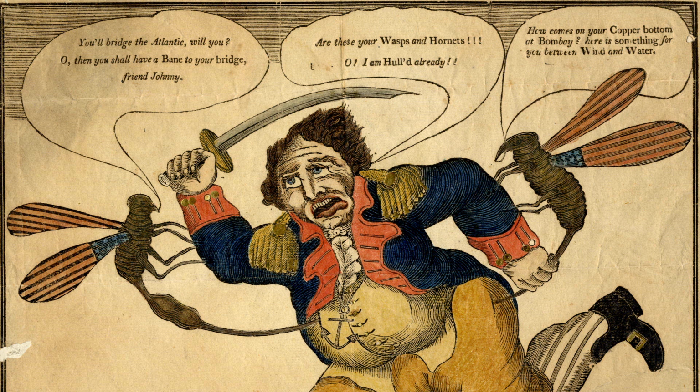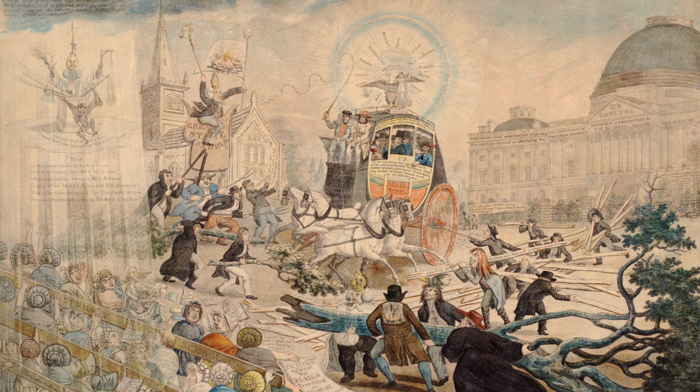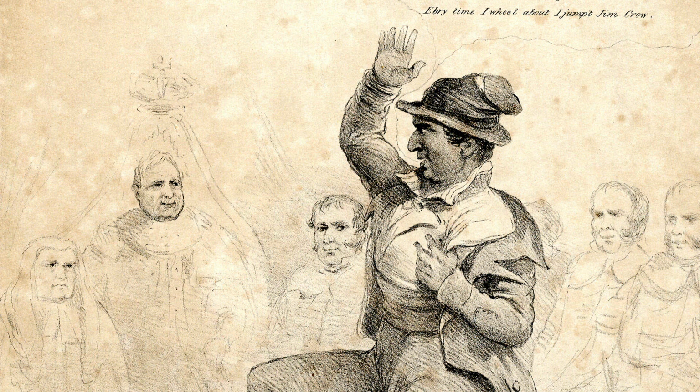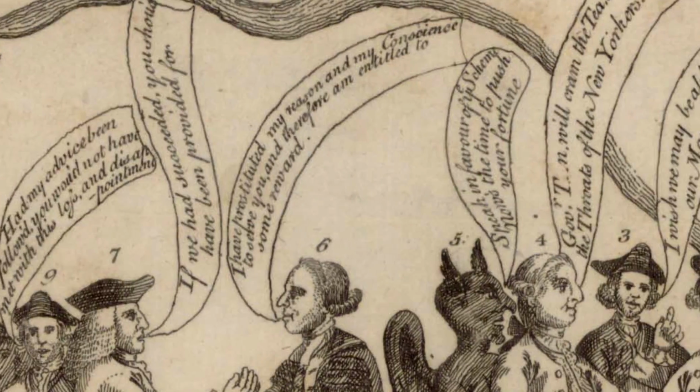So many of the caricatures published between 1790 and 1830, and later and before, were discarded. They weren't meant to be kept, they weren't meant to be framed, they weren't meant to be put up in a dining room or a parlor. They were meant to just be passed around and put into someone's pocket and then shown to a friend. The American Antiquarian Society very early on recognized the importance of such visual documents, these ephemeral images that weren't meant to be kept.